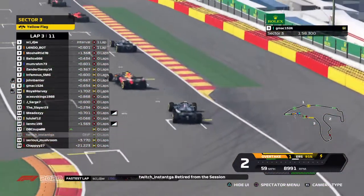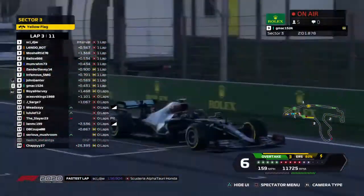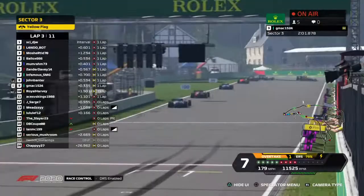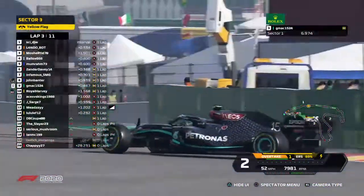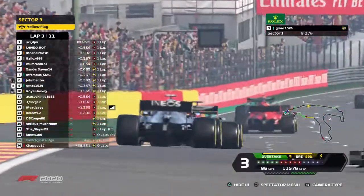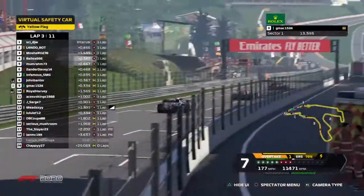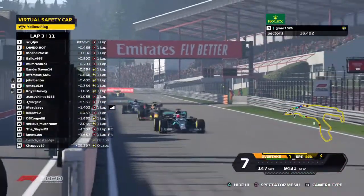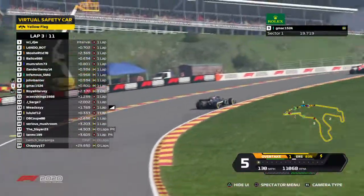And Twitch has retired. And you can see his marker there, the yellow flag in the third sector. That's between Blanchimont and the bus stop chicane. So 2 retirements from the race so far. Meadsy's picked up a penalty, I guess, for corner cutting, and we have another virtual safety car.